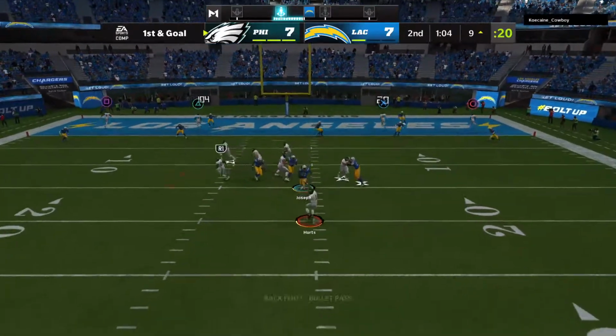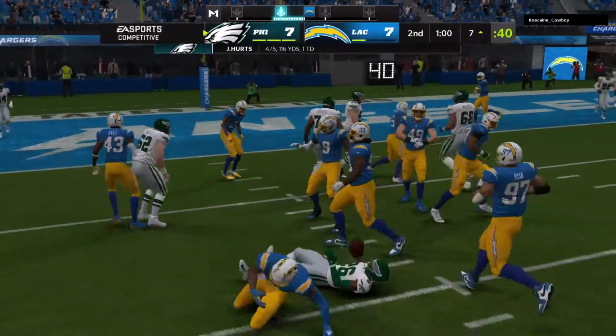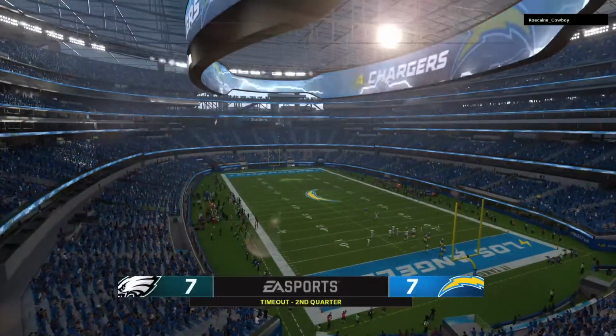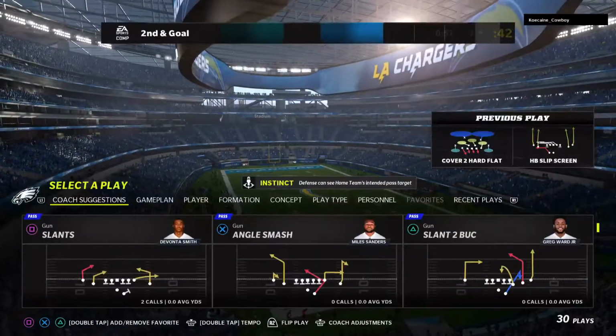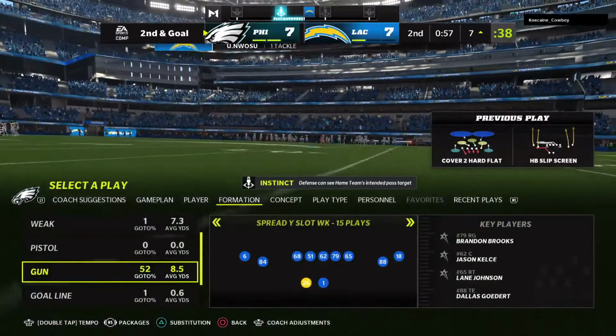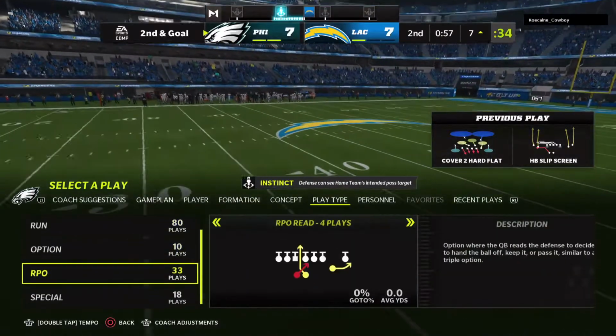Throwing is Hurts. It's caught by Sanders. And here he'll get it down to the 7. Not much there, only a yard. The Eagles are going to take the first of their timeouts as the stoppage will come with a little under a minute to go in this first half.